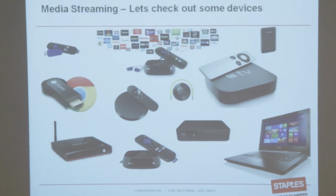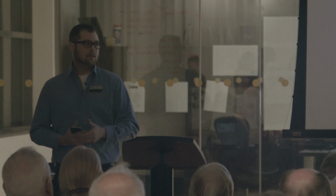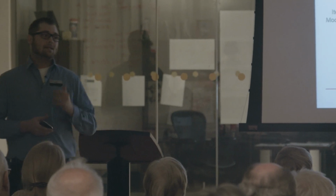Apple came out with their newest Apple TV. The difference between this one and their older Apple TV is it has hard drives built into it. What else is cool about the new Apple TV is it has the new smart remote that has Siri built into it with microphone commands.